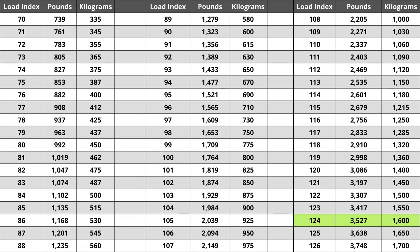So for the tire we are looking at today, the load index of 124 represents a weight capacity of 3,527 pounds. For my metric system using friends, that would be a capacity of 1,600 kilograms. Located next to the load index we just talked about, there is a letter. The letter S is the speed rating for this tire. This is the maximum speed sustainable for the tire.